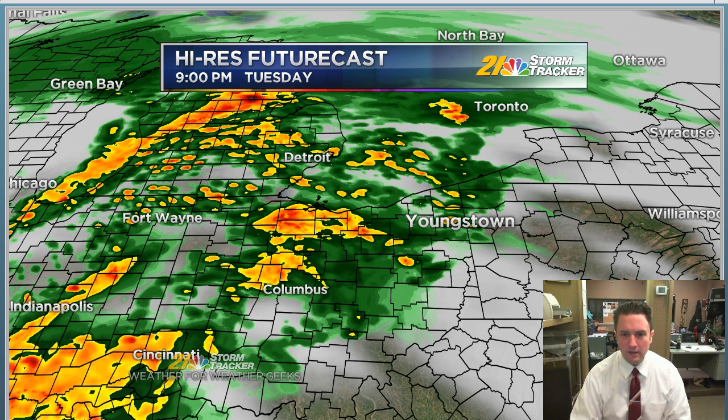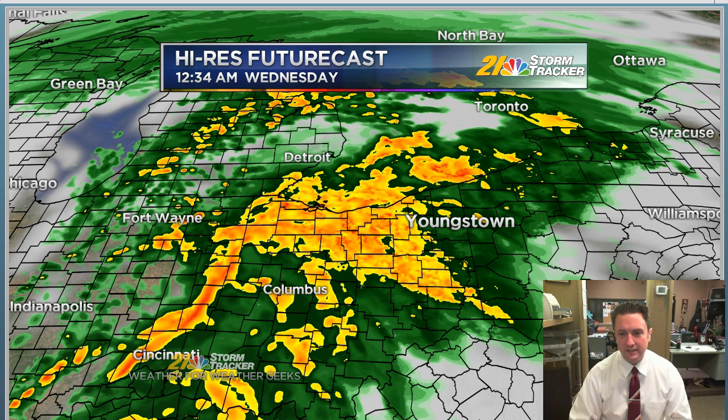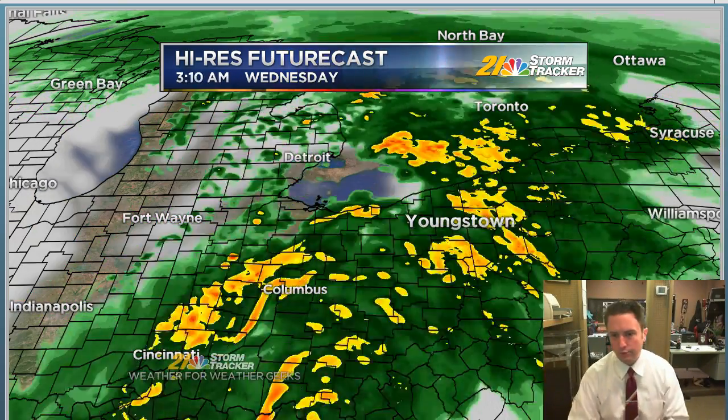As far as the future radar, here's the high-resolution rapid refresh model. A little overdone, as usual, on the coverage of the rain, but you get the idea here. It's going to rain tonight. We could start to see showers as early as late this evening up through midnight or so, but it's certainly more likely overnight towards 2, 3, 4 a.m.